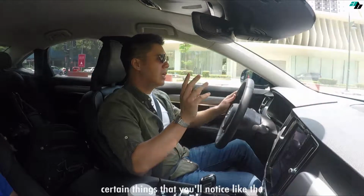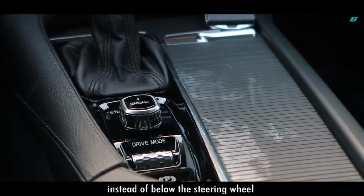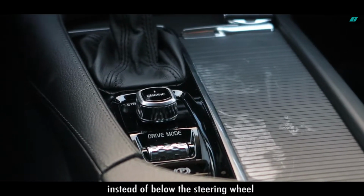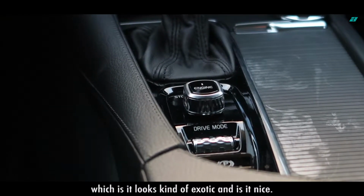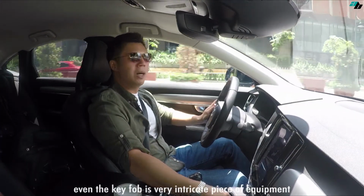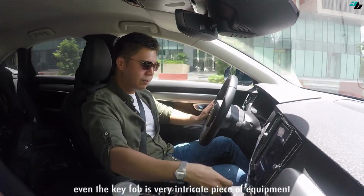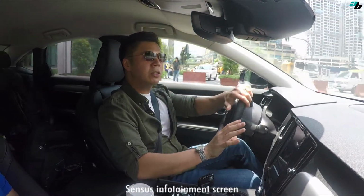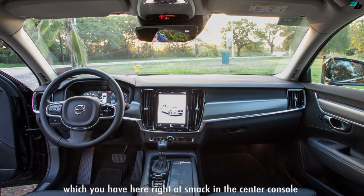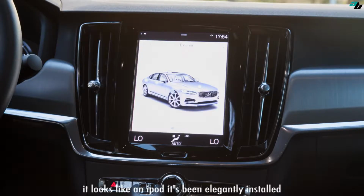Certain things that you'll notice, like the ignition button is here in the center instead of being below the steering wheel. The drive mode selector has that knurled diamond material, which looks kind of exotic. It's nice. Even the key fob, if you see it here, is a very intricate piece of equipment. And then of course the centerpiece is the Sensus infotainment screen, which you have here right smack in the center console. It looks like an iPad that's been elegantly installed. It's sleek and there's no protrusions.